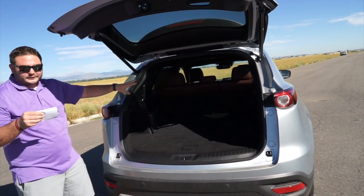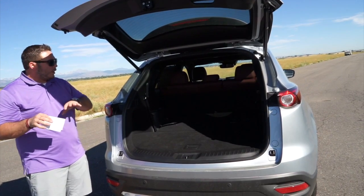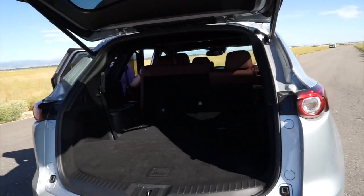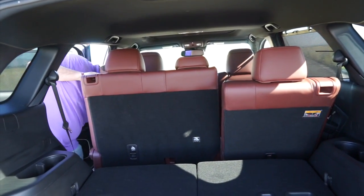You can actually fold down the second row, which increases the cargo space to 71.2 cubic feet total, and the floor is nearly flat. So we'll show you that really quick. It's very easy to do. You just pop this right here. And actually, oops, I take that back. That's to gain access to the back seat.